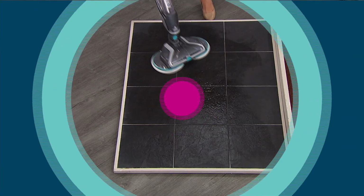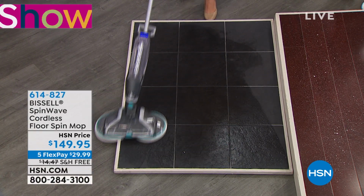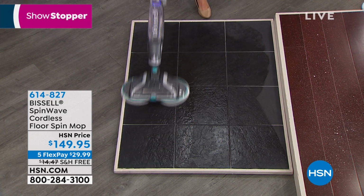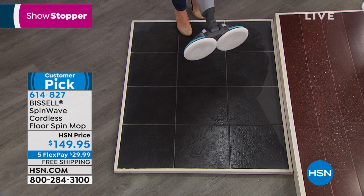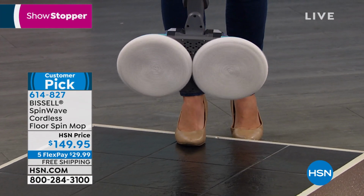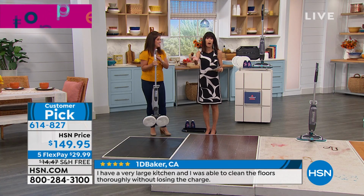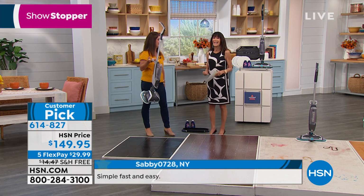Imagine being able to clean your floor, whether it is tile, whether it's vinyl, whether it's linoleum. I use it on my travertine. Oh, and the sealed hardwood floors, it rocks. It is called the Spin Wave. It's cordless. And as Jenny's lifting this up, you can see that you actually have two different pads underneath. It comes with 4, but it works just like those big professional guys out there, Jenny. And today, $149.95. 5 flex pay payments, $29.99 a payment.